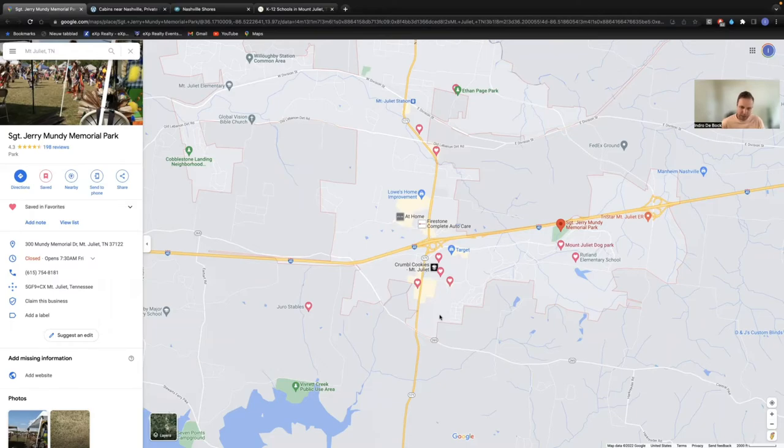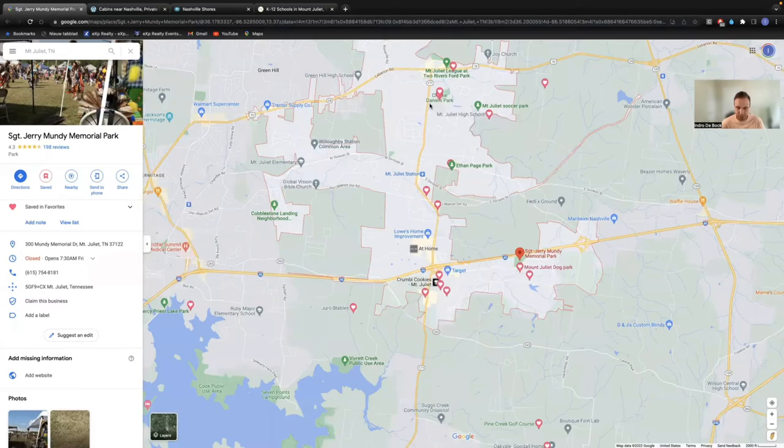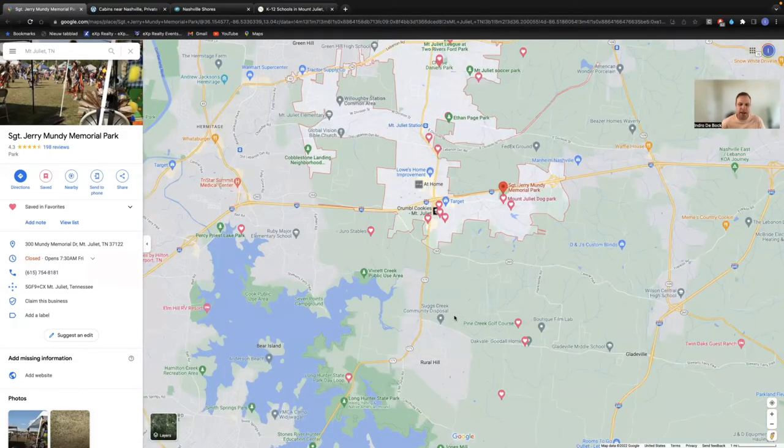Now, the cool thing about Mount Juliet is that in the center right here, you have a pretty urban feeling. But if you go a little bit more south, you actually get a nice country vibe. You go into nice green scenery, rolling hills, open pastures. So you really get the feeling that you're on the countryside, yet you are still in Mount Juliet. And this is what is really nice about Mount Juliet.